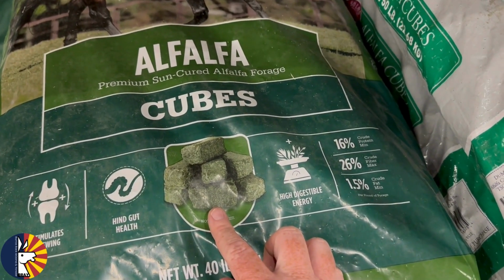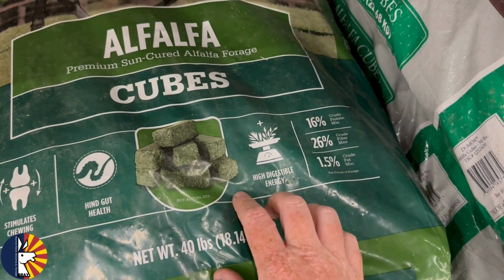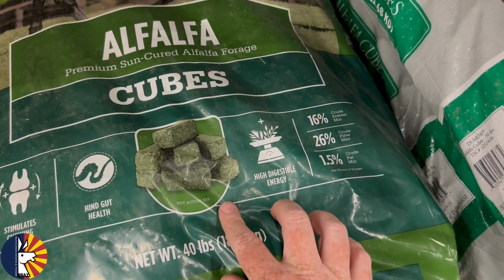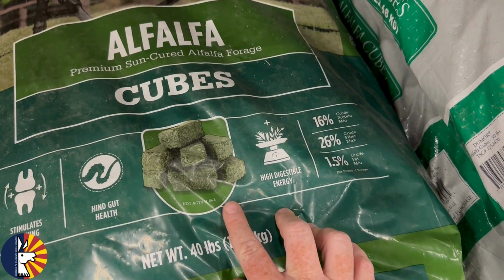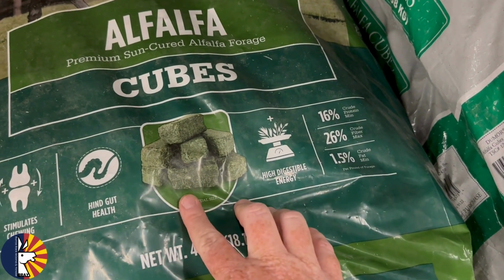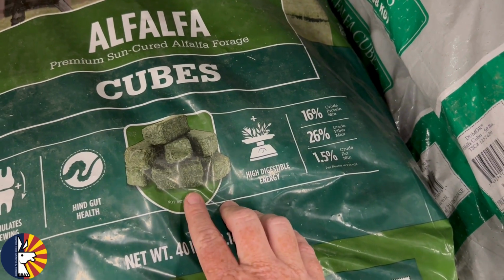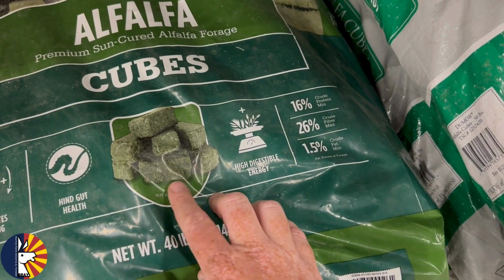So again, unless you are really flaking those off into tiny little pieces to give as a treat, which I assure you is a hassle, because I have used these previously and I don't like them. I like to use the pellets. These are very dangerous. They can cause choke very easily. They also do suck up a lot of water out of the gut, so they can cause some impactions like that. They expand a lot.